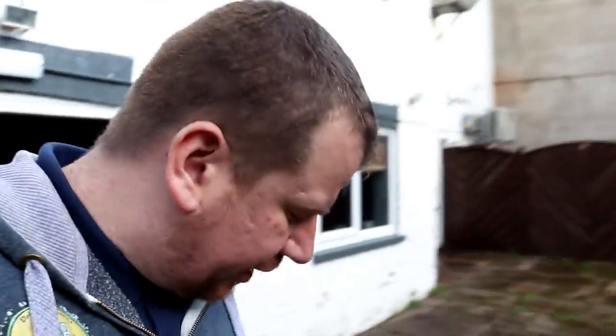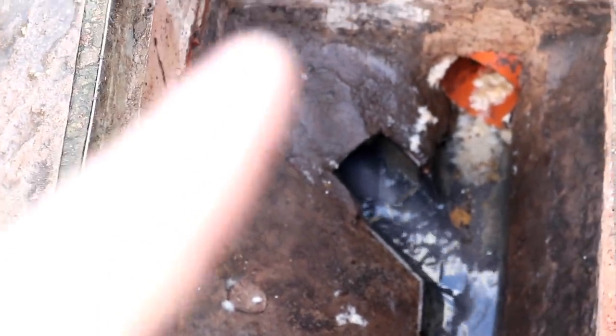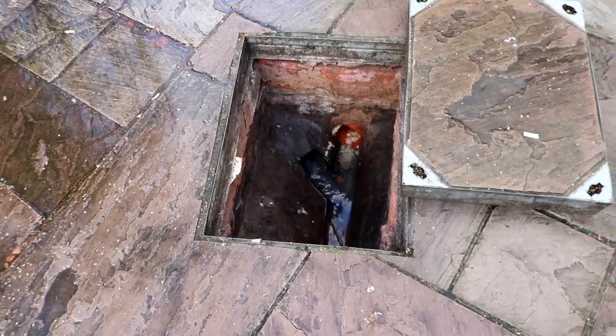Problem solved. So now what I've done is I've come outside to double check. I've left the taps running and I've lifted the manhole out here in the beer garden, and it looks to have resolved the issue. Look at this. So that's my flow coming on the left. And the one on the right is from the flats above, which obviously is not something I've got access to at the moment. But mine seems to be flowing quite nicely.